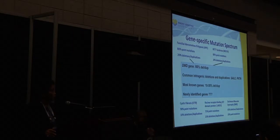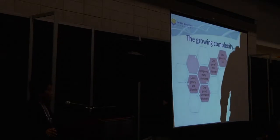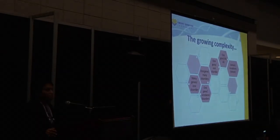So what we know today is that there are genes where deletion duplications are major events. Then there are some genes where, through extensive work from different groups, some common deletion events have been identified, and those are probably the ones you would test first. Then most known genes have a range of 10 to 30% deletions and duplications, and then for the newly identified genes we don't know yet.